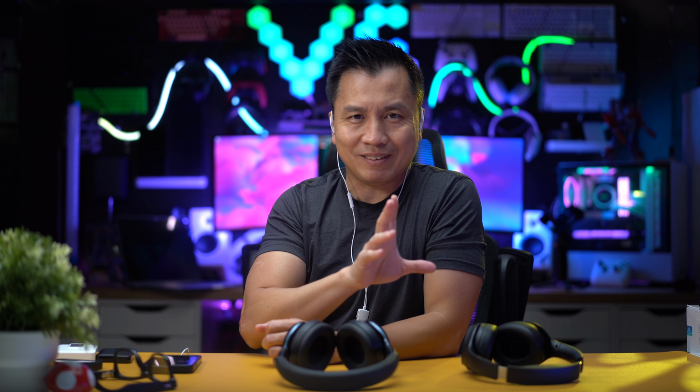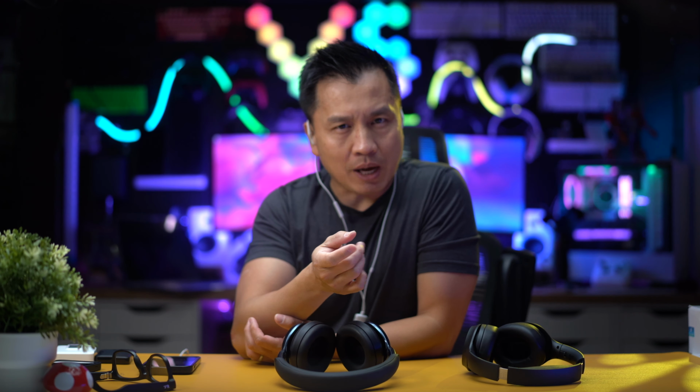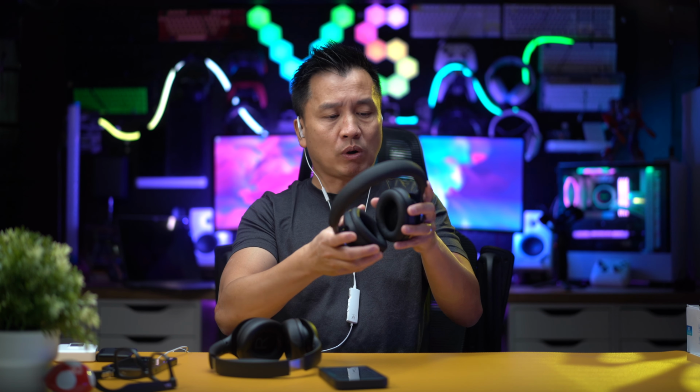Okay, so that's the noise cancelling test right there between the Tozo HT2 and the Space 1 from Soundcore. Next, let's do a little music so that you guys can listen and hear how these sound. Let me hook it up. Okay, so both of these are hooked up to my Spotify, so let's see which one I want to do first. Let's do Space 1 first.